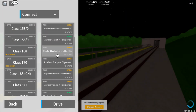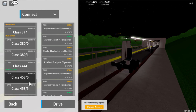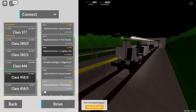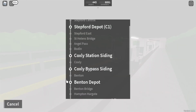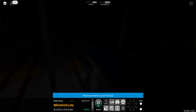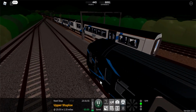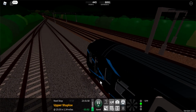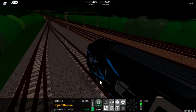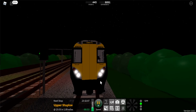And check out our last train, the 458. So apparently both of these trains got the upgrade. I'm going to go to 458.0. And I'll do it on the Stepford Central City Rail. And I'll start at Hampton Highgate, and we're looking for new door and motor sounds. Oh, did they despawn? I think that is a red signal. Anyway, definitely a new motor sound.